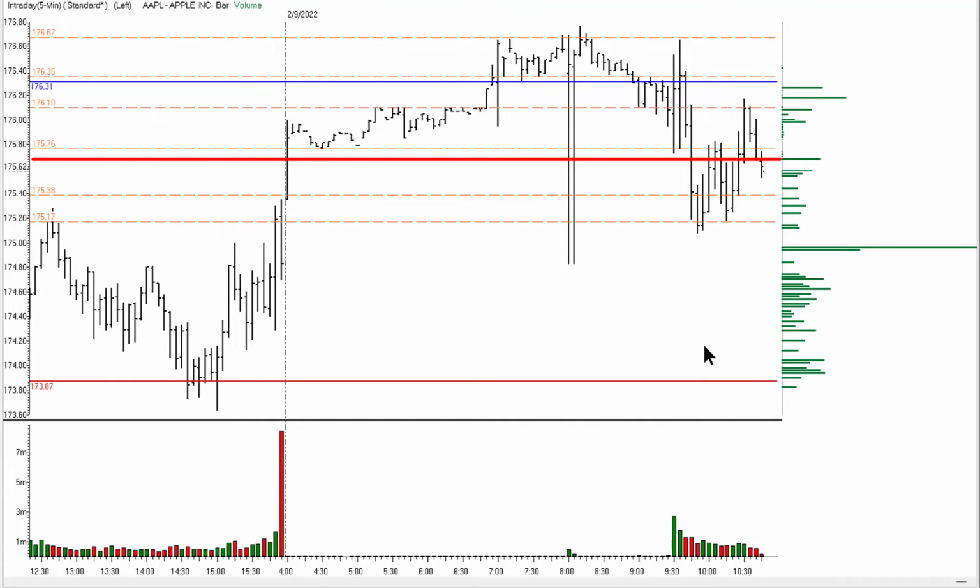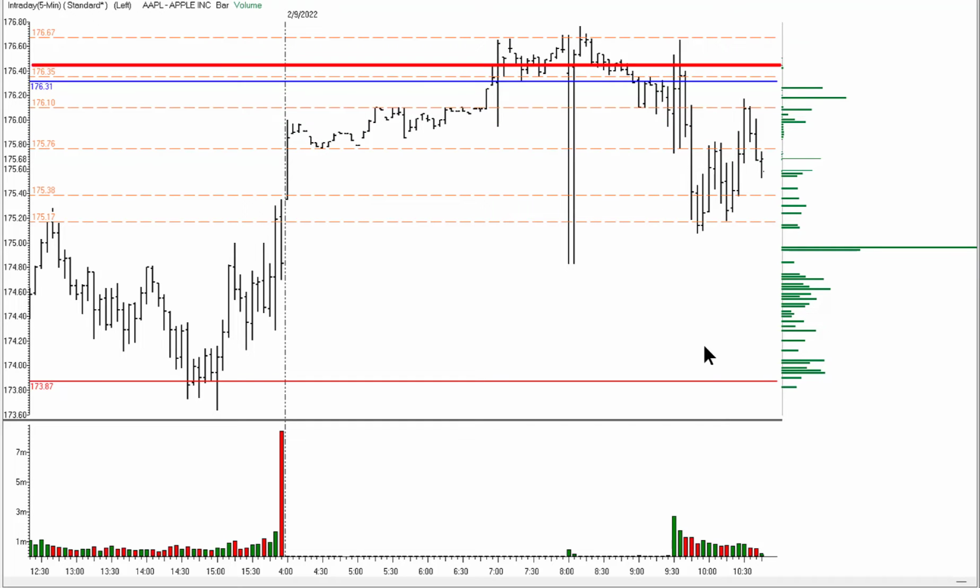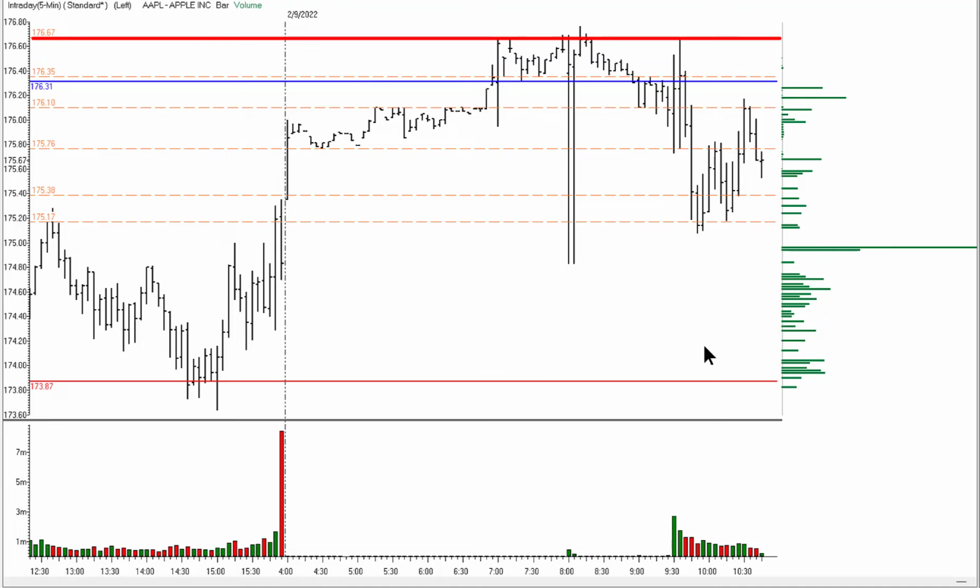If it would have opened lower, I would have looked for a 175.38 entry with a 175.17 bottom threshold, so about a 175.05 stop. But 175.76 was the bracket. And then I pulled those bracket orders into line so that 176.67 was my initial target, and of course my stop, as I said, down about a quarter point from my entry at 175.50.